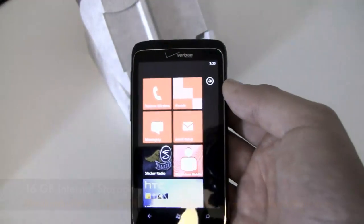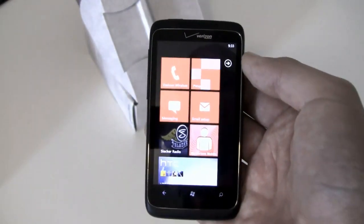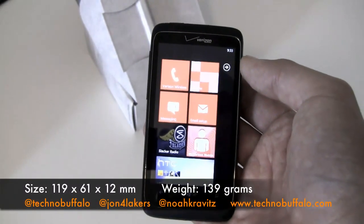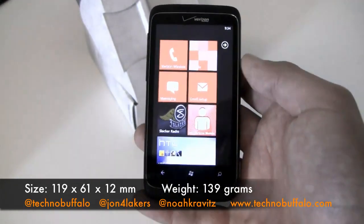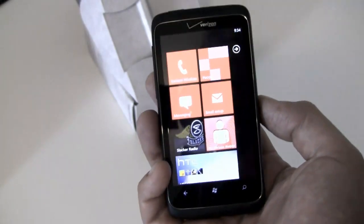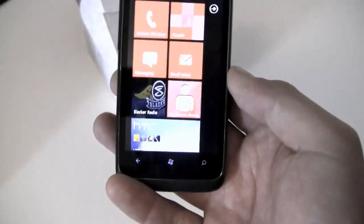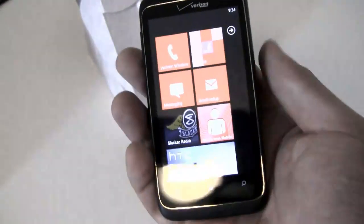The Windows Mobile or Windows Phone 7 devices have all kind of looked the same to some extent. Some differentiation. The Arrive on Sprint has a keyboard. The Surround has the slide-out speakers, but basically all kind of the same look. Microsoft had some hardware standards that everybody had to adhere to. So you've got the 3 capacitive touch buttons on the bottom, kind of a basic look and feel. But it's a nice looking phone, and it's lightweight, like I said, which is good.